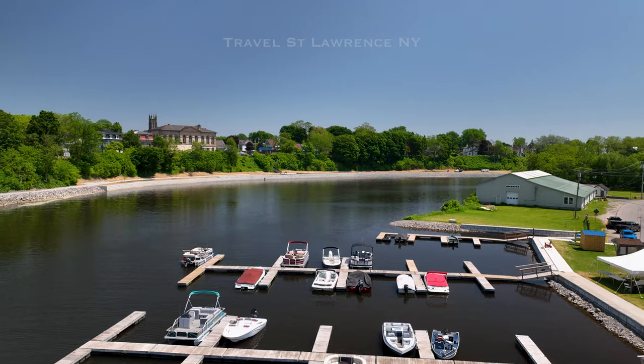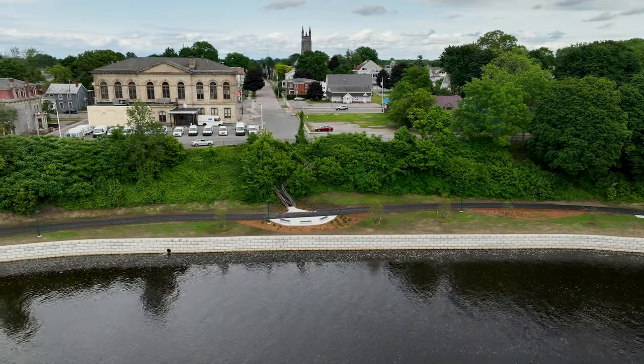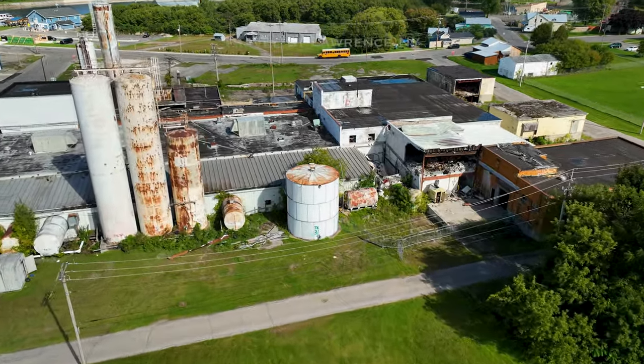The city also refinished the seawall on the Oswegatchie. It was in pretty bad shape. Looks great now, though. Heard the old cheese factory is getting torn out. That's actually happening right now.